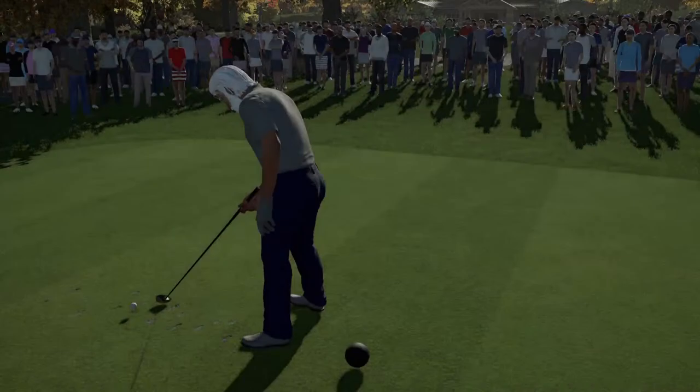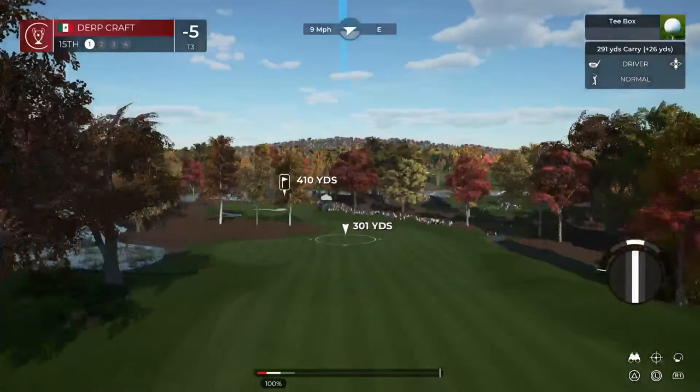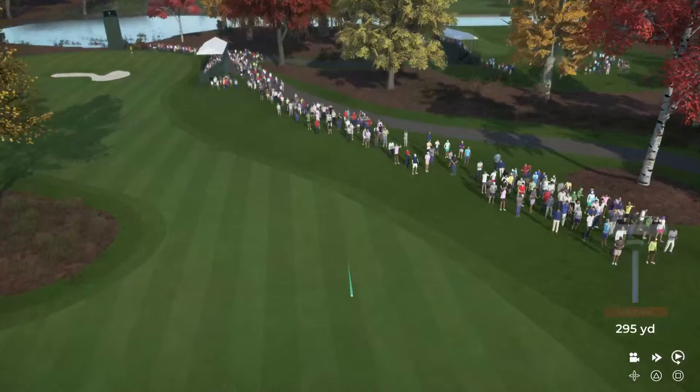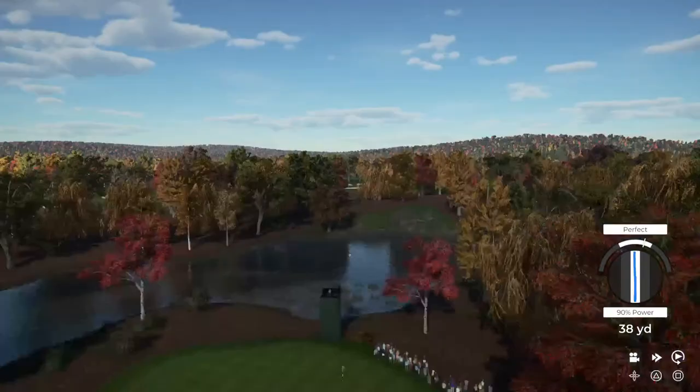This hole here is a par four. That reminded me of the Big Easy. Silky smooth. It's been a good year. Three wins so far this season. Yeah, not a bad shot, that one.